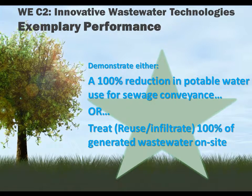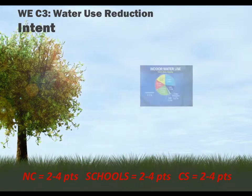For WC2, we need to show that we either have a 100% reduction in potable water use for sewage conveyance, or treat, reuse, infiltrate 100% of generated wastewater on site. So that is not something that we can do for every project, but it can be done, and we have some examples coming up in our sessions.